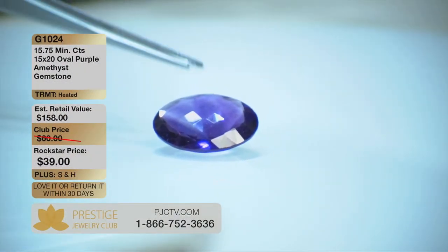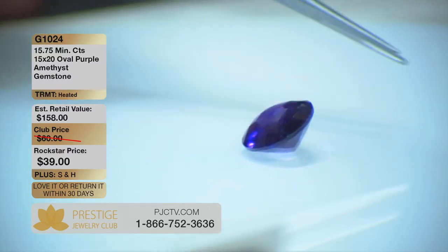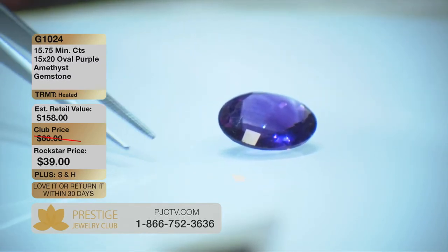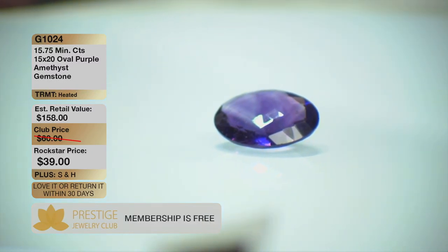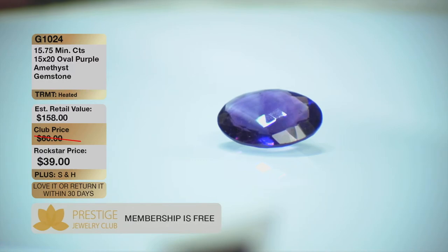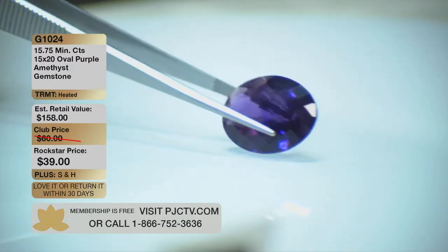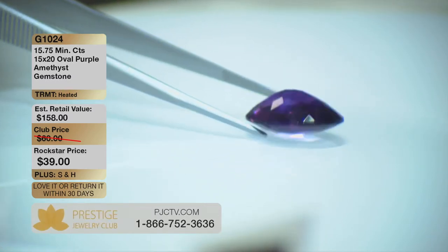We've seen a pear shape. We've seen a trillion cut. This is the checkerboard. This is more expensive to do. This is harder to do. But at the Prestige Jewelry Club here, we're still passing all the savings on to it. Normally, you'd get this size, 1.75 minimum carats of an oval amethyst, and it wouldn't be checker cut, and you'd be paying around $158. But today, for the next hour, you can get this checker cut amethyst.